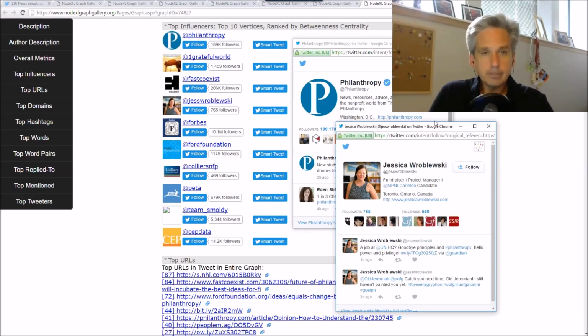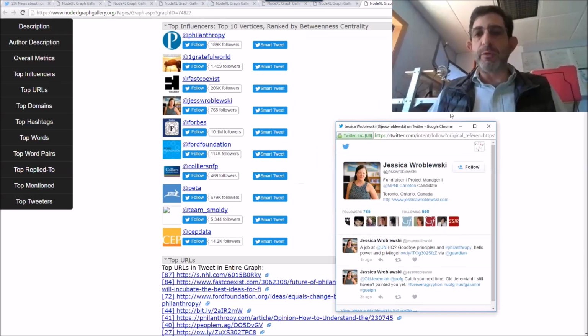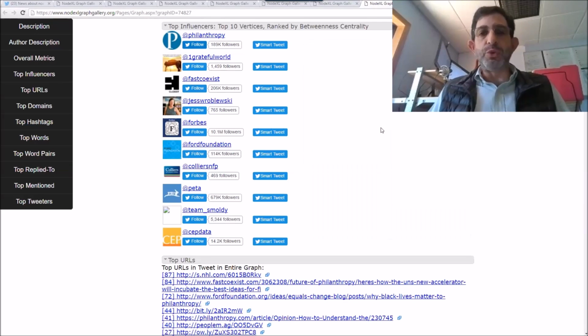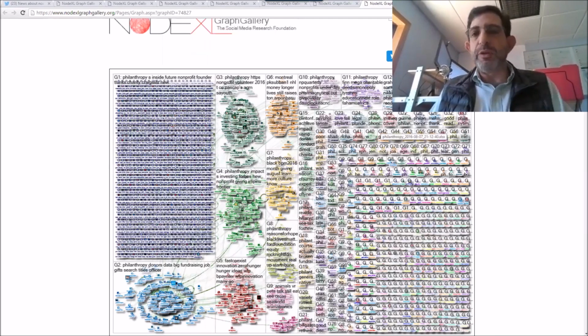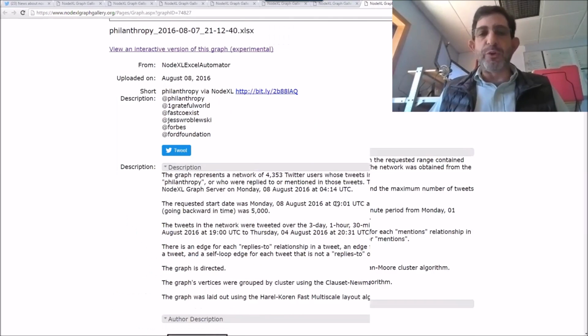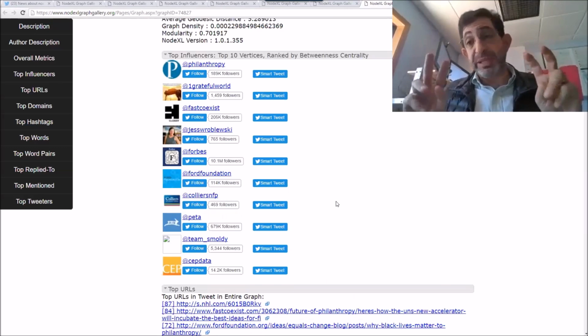Really interesting. Right. So we would argue that Jessica is on this list not because she has many followers, because she doesn't have an enormous number of followers, but because when she tweeted the word philanthropy, other people responded to her in a way that put her in one of these structures at the center. Right. And so we would argue that that might make her a member of the B list.